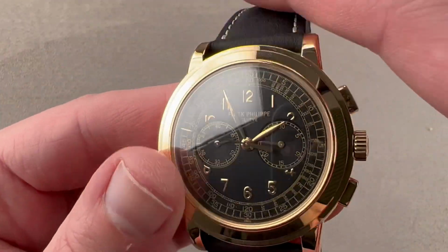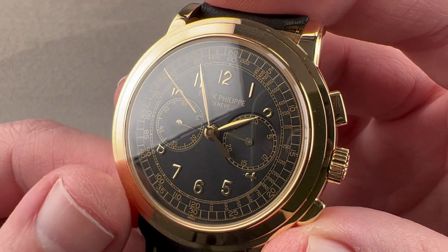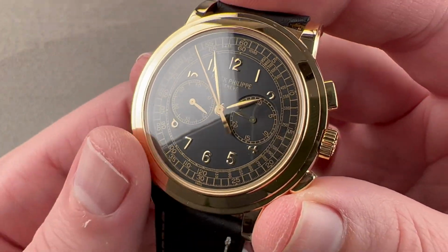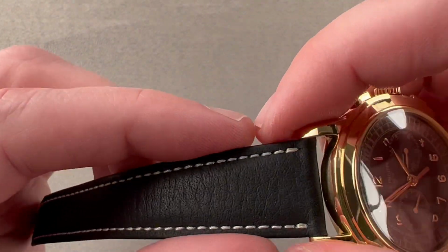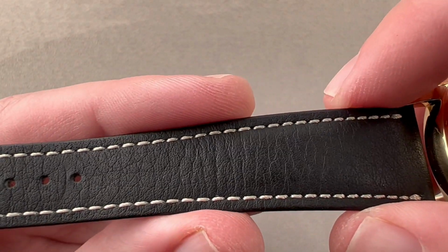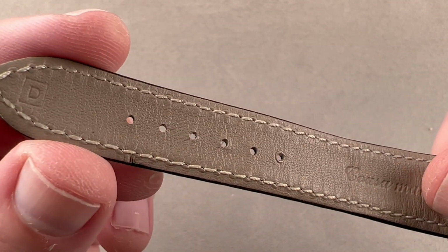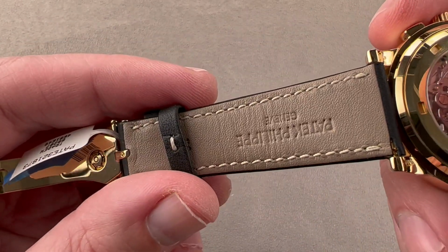The design of the watch was inspired by the 1950s reference 2512 split-second chronograph, and that's where almost all of this imagery comes from. That was a rather aviation-inspired instrument. So here we have an aviation-inspired strap. It is black calfskin with a contrasting stitch, as you would find on a pilot's watch. We have calfskin on the bottom. You can see no crimping, no gouging. It is a brand new Patek Philippe factory strap.